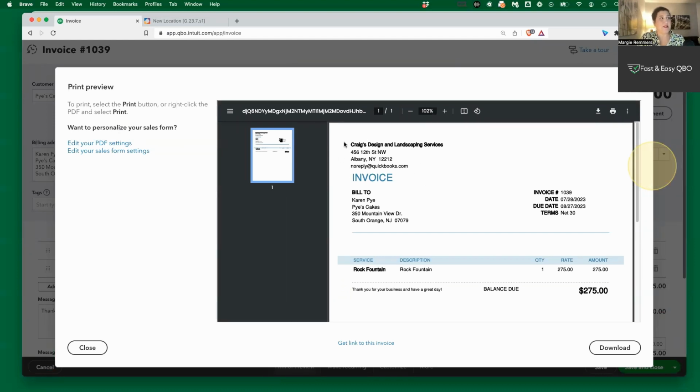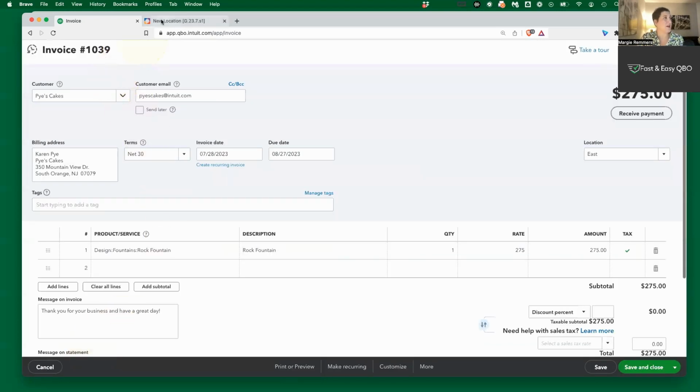So this is coming from Craig's Design and Landscaping Services East. We didn't change the name of it, but you can tell from the address that it's East. We didn't change the email address, and notice that there is no phone number on here, even though we added a phone number. That's because you have to edit the sales form to display the phone number. But that's outside the scope of this exercise, but I just wanted to show you. All right, so we're going to close that.